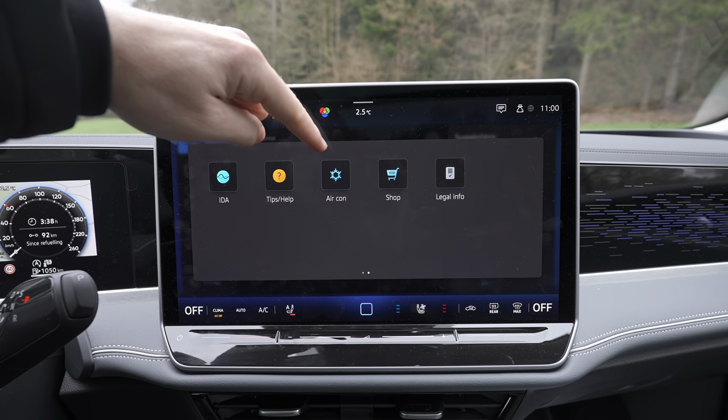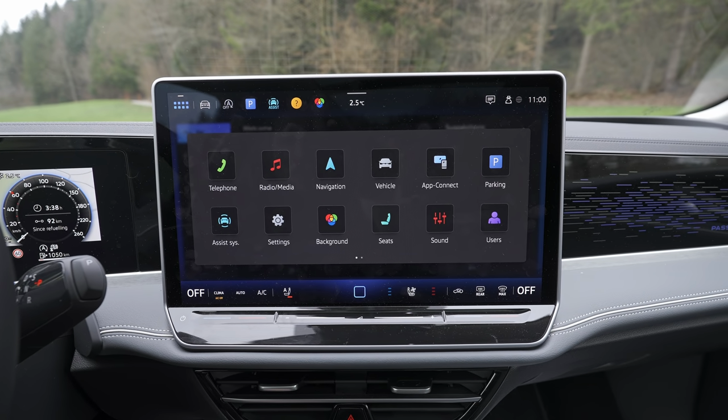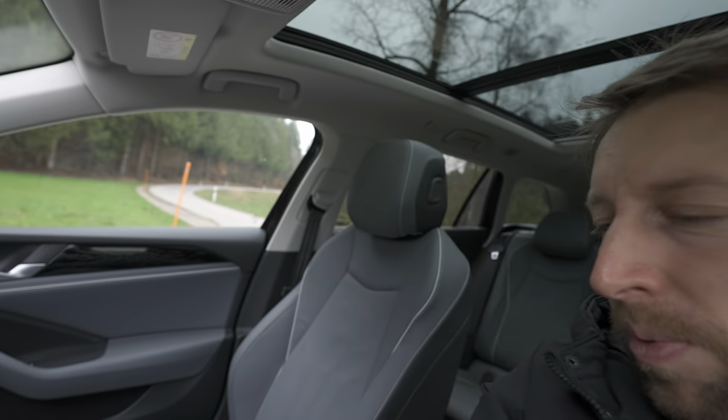Now, tips and help, air conditioning, you saw it, shop and legal info, not that important. But overall, I think I covered everything, guys. I hope I covered everything. I hope I gave you all the information, or almost all the information, about this new Passat.